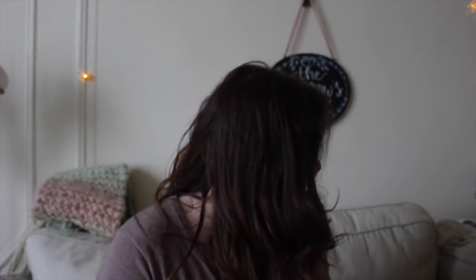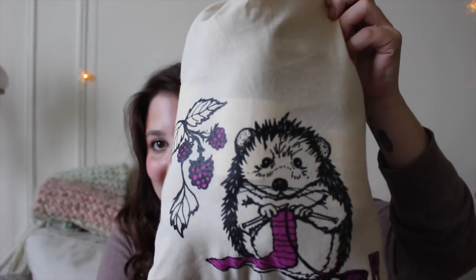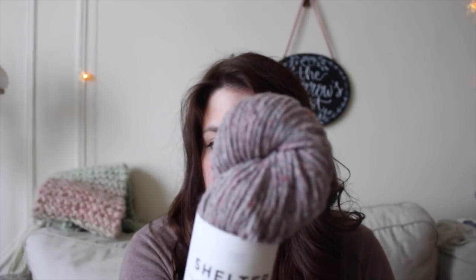And then I did get another project bag from her as well. It's a little knitting hedgehog with blackberries. Oh, it's so sweet. I love it. The yarn that is in here, just as a quick aside, I'm not going to be casting this on immediately. And in fact, I am considering rethinking my pattern choice for this yarn because I'm not sure that it will be a good match. But I've got, I think, 10 skeins of Brooklyn Tweed Shelter in the postcard colorway.